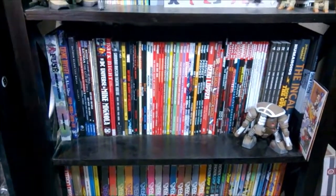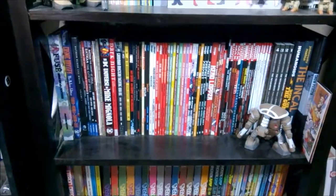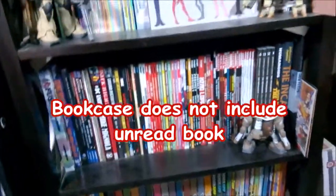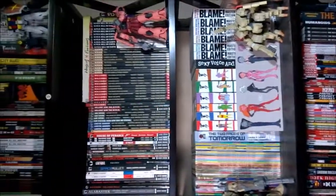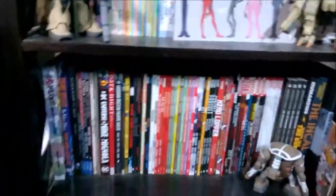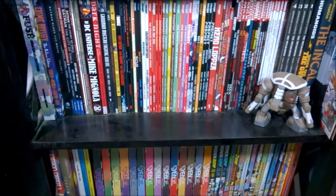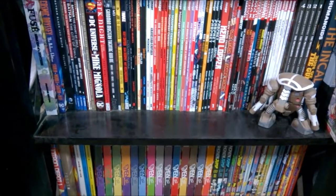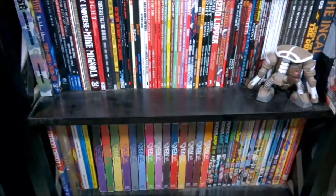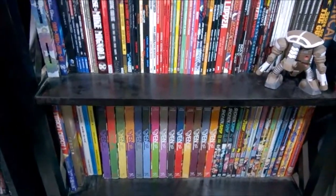Someone was asking me if I could do a graphic novel trade collection video, and I figured since I'm reorganizing this shelf here, I'd see if I could do this without making it look weird. I'd give you guys a look into my collection. So let me get into it. I'll try to make this as quick as possible. I'm sorry for the shaking, but I'm doing what everyone does and going the handheld route. And yes, I'm skipping the bottom shelf because that's a bunch of Shonen Jumps and other manga.